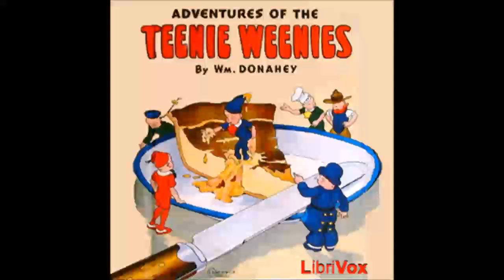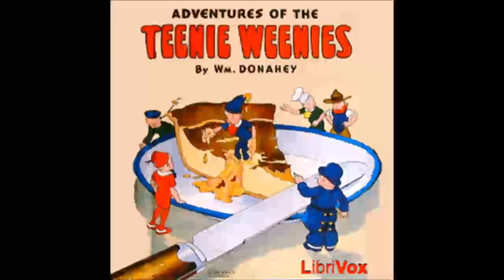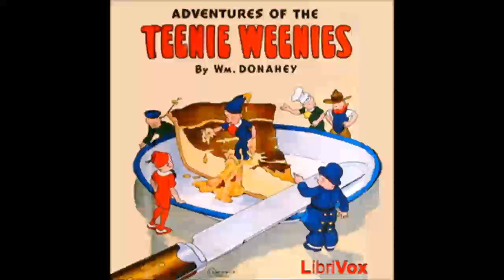"That's what I call a man-sized hoe," he exclaimed, holding it up. "That's what I do." The little people set out for the garden, as the general had ordered them to hoe the lima beans. A number of seeds had been planted, for the Teenie Weenies were fond of lima beans, and they usually had to store away about 250 beans to last them through the winter.